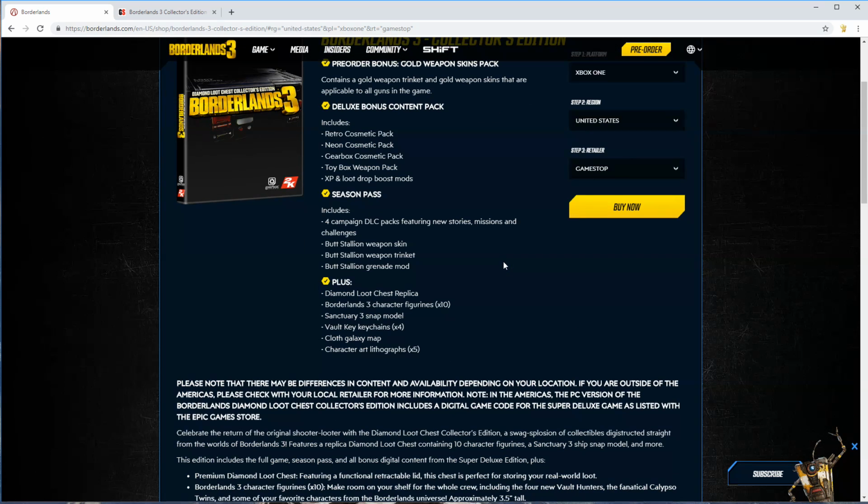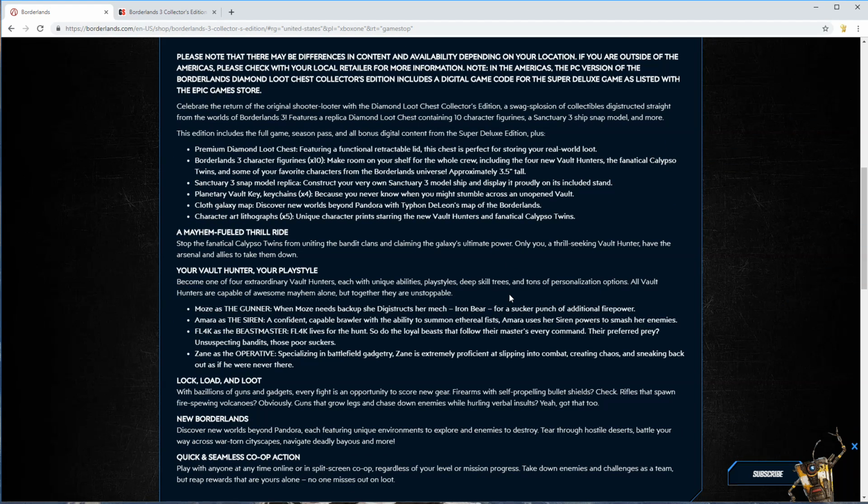It's available on GameStop. It's also available on the Borderlands website. And we'll take a look at what we get. Now, I have to say that I am completely blown away. Really completely blown away, just by the sheer amount of stuff that is coming with this Collector Edition. The unknown part of that is it's already selling out.